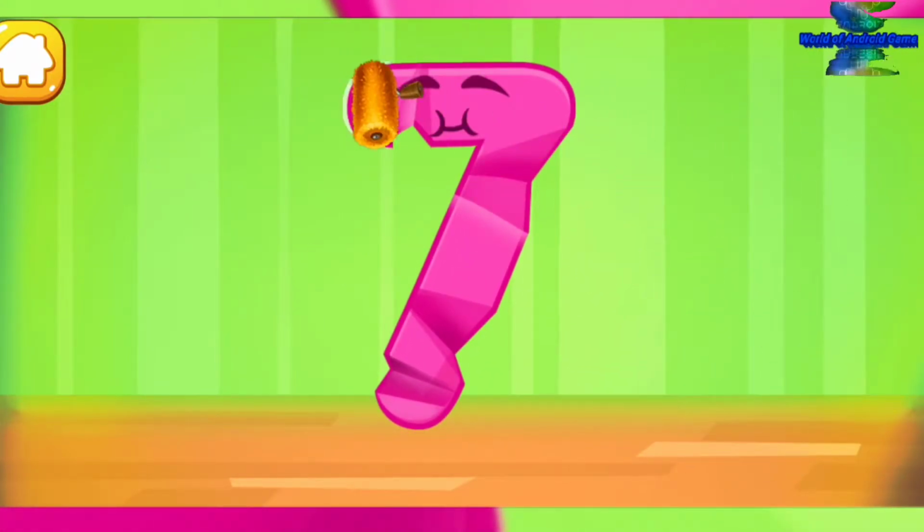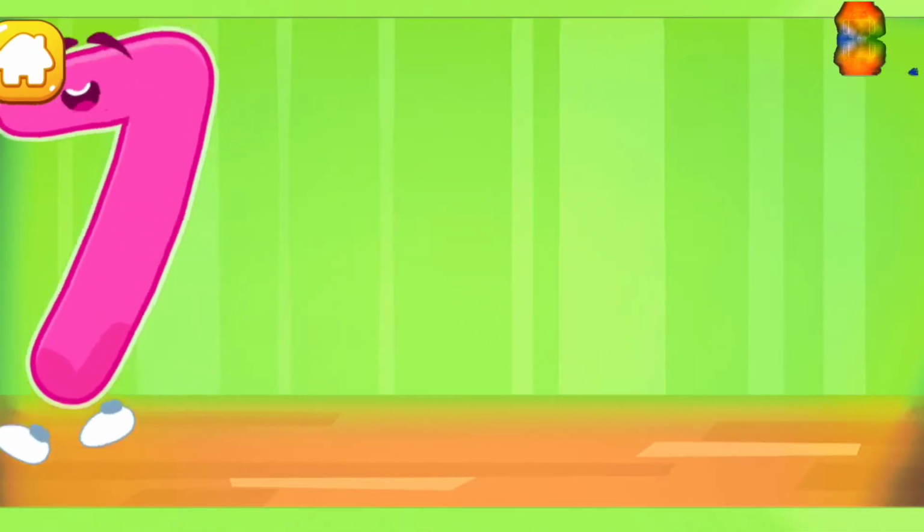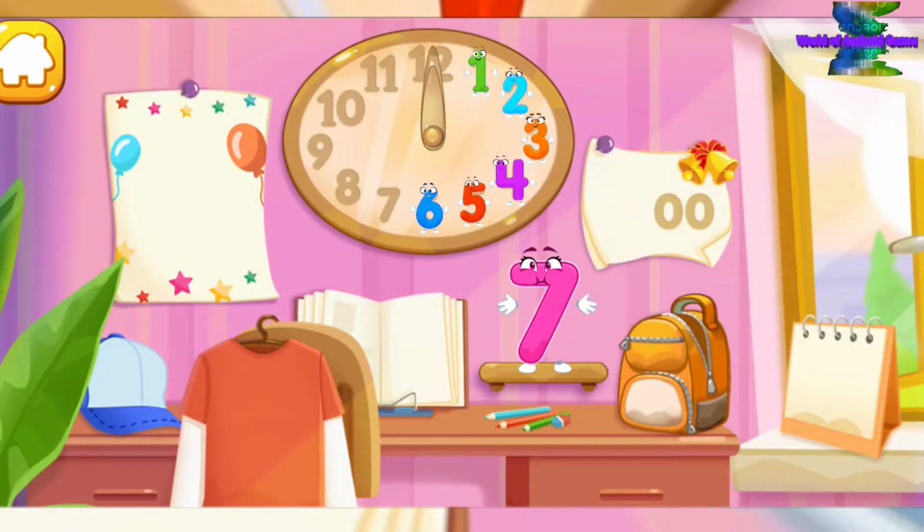Iron the number 7. Cool! Put the number 7 in its place. Thanks!